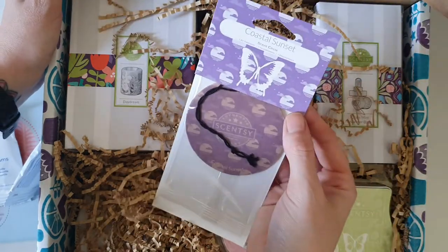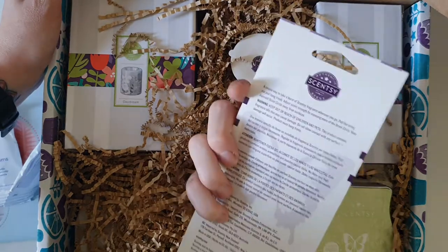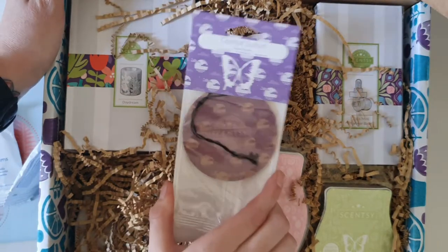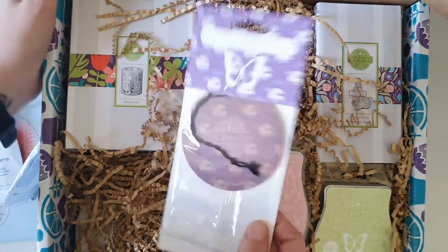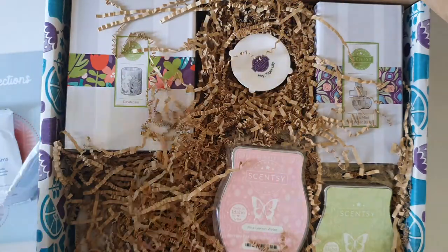Coastal Sunset Scent Circle. Okay, we haven't gotten a scent circle in a while, so that is very exciting. That reminds me, I was supposed to give my best friend one of my scent circles for her brand new car that she just got, but that's okay. Maybe I'll see her over the weekend and she can go through all of my scent circles then. But that's amazing. It's also purple, so I love that. I'm hoping that I like that fragrance.